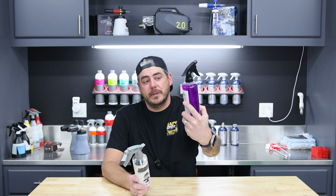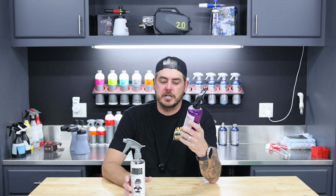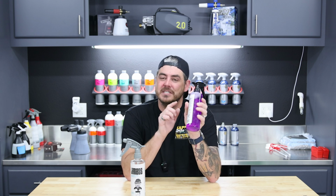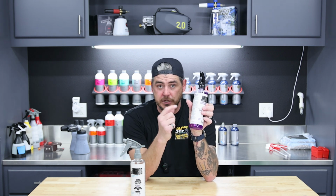First one up here is Pure Magic Cleaner, which I guess is, I haven't used this yet, but it's a hard spot remover. And it does say your new safer acid. So I'm assuming it's an acidic product, but you can use it on wheels, the exterior of the vehicle, all that kind of stuff with different dilution ratios that are listed on the side. We'll get into that at a later date.